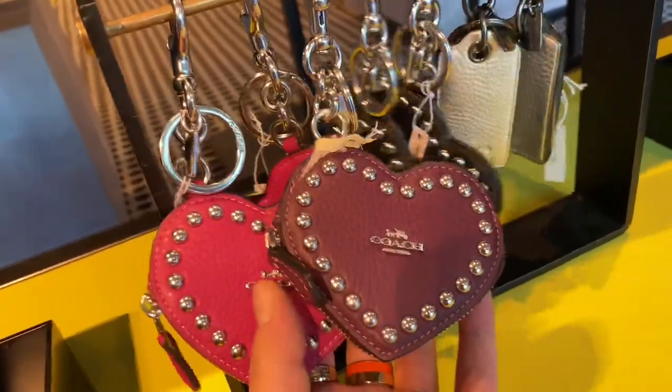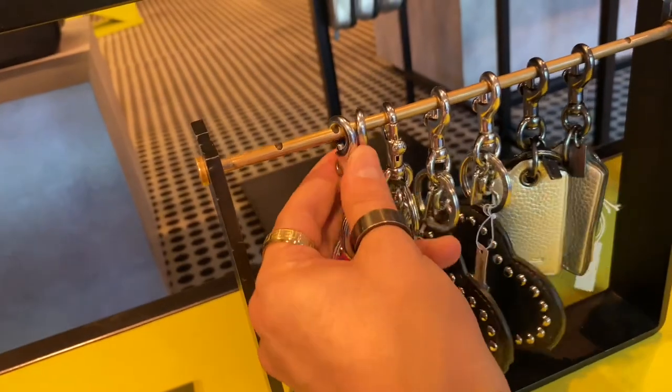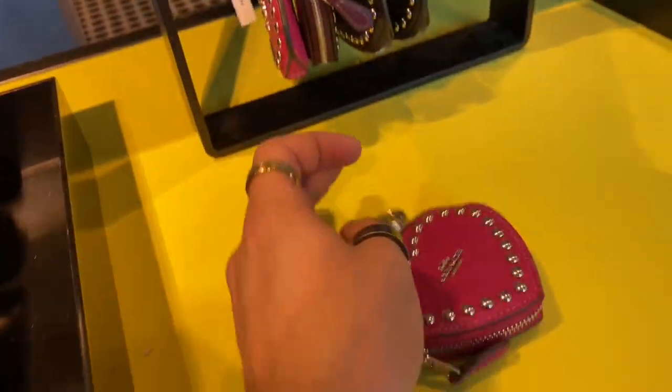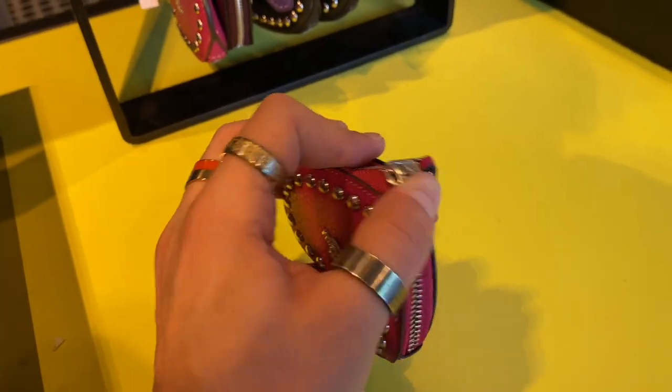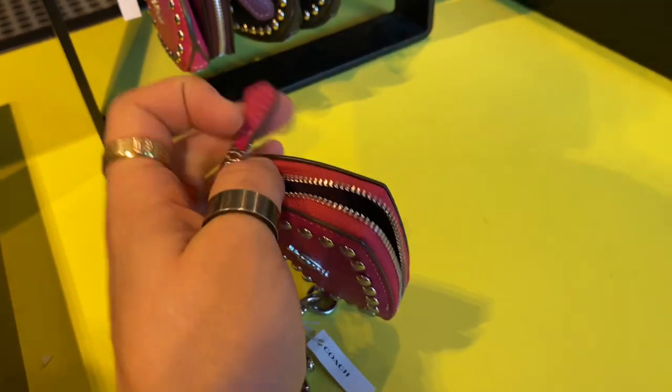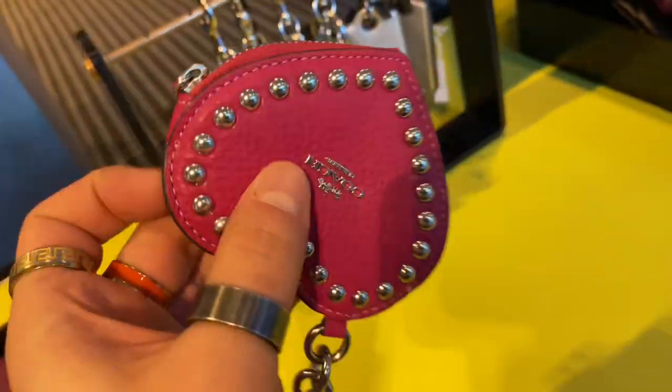And you'll notice that there is no gold or bronze. This is going to be all silver. Everything's going to have silver. No gold, or antiqued bronze, or antiqued brass, I should say, not bronze. Those are two completely different colors.